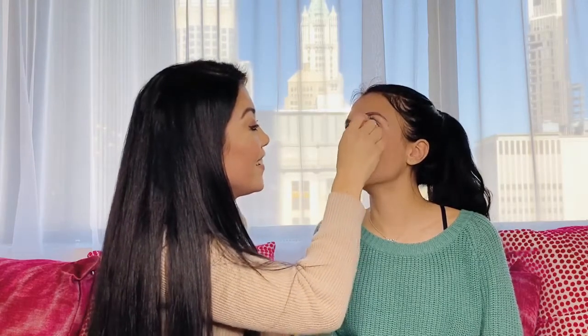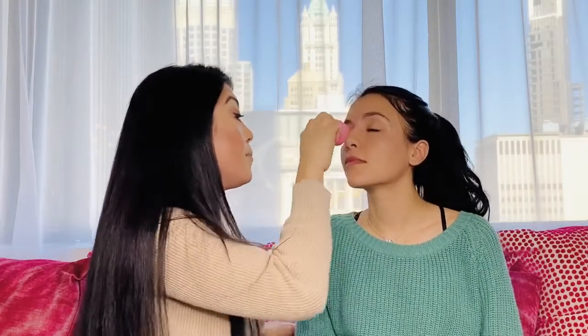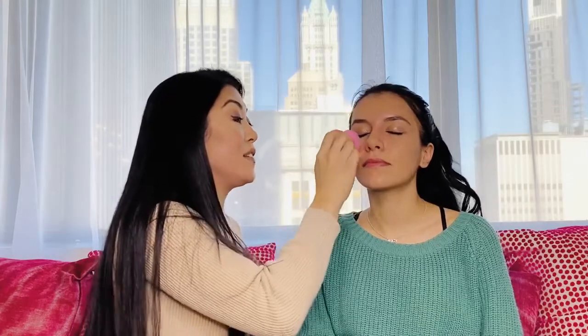So just like what I did, I'm gonna go around in circular motions around an area and just keep going. Yeah, thanks for doing that. So again, I'm doing almost a combo of stippling but also in a circular motion, because you really do want to press the makeup into your skin. Do not forget the neck, that is key. You want to make sure all the product is pressed into your skin so it gives a nice, almost natural second skin kind of coverage.